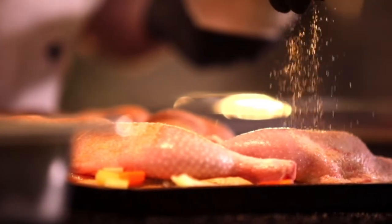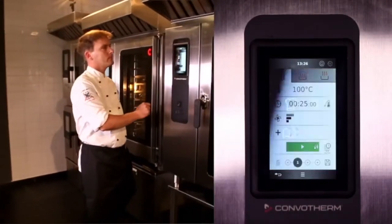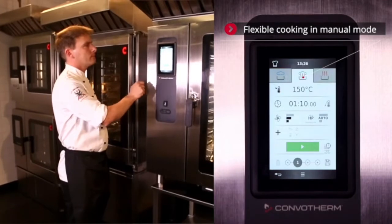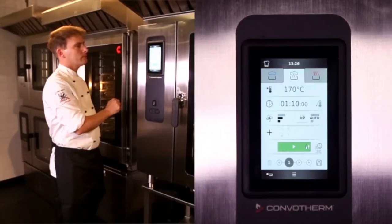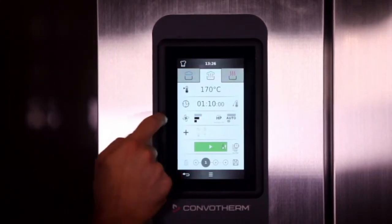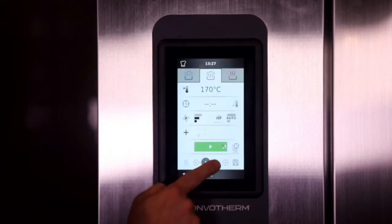Now I show you with a few examples how Combi Steam actually works. So you're tapping the chef's hat, and in the center one you find Combi Steam. So now we are choosing a temperature of 170 degrees. That's more than enough for us to bake and roast inside the Convotherm Max. We are setting the time to infinity because we want to work later on with our tray timer.